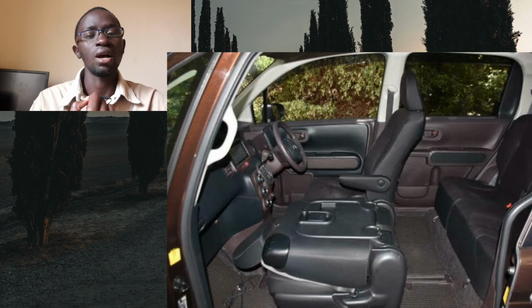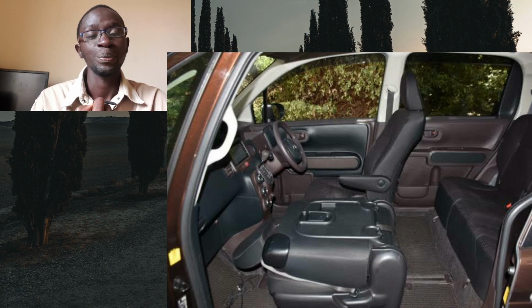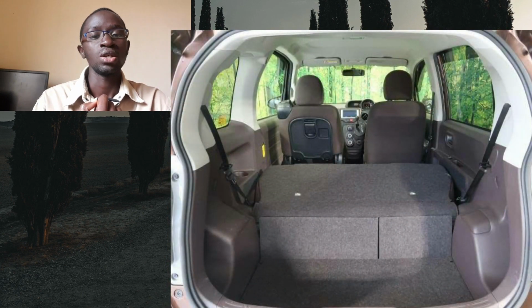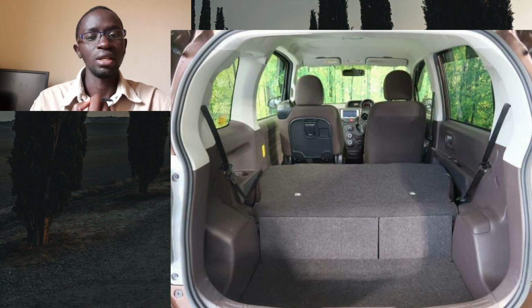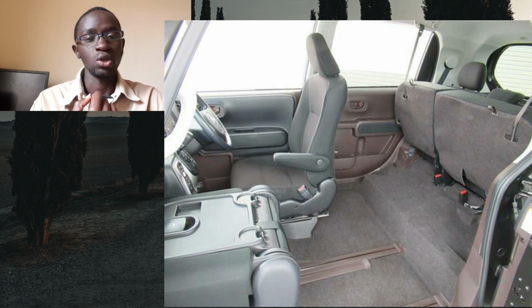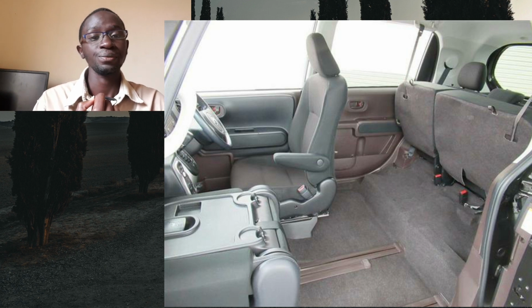Yes, it has a good aperture, so loading in items will be quite easy, but its downside is that the rear seats do not fold flat into the floor, so that may be a challenge, but it can carry quite a lot, especially if you fold down the front passenger seat and you also slide it forwards. You then get some good storage space.